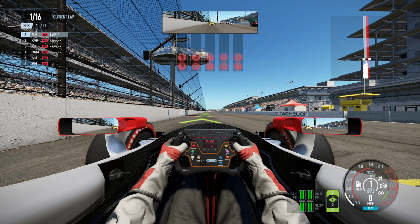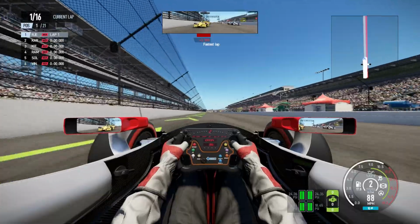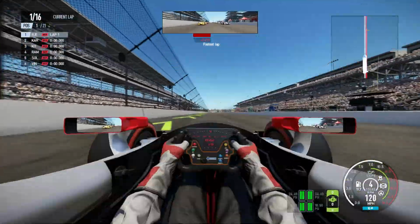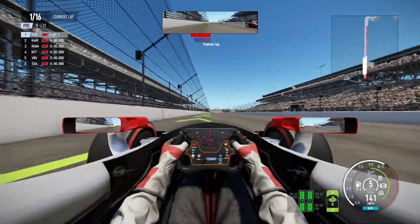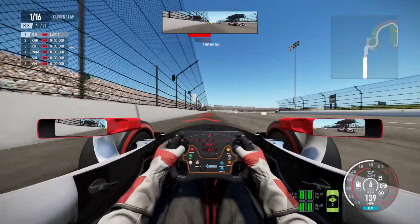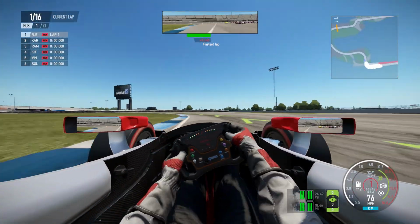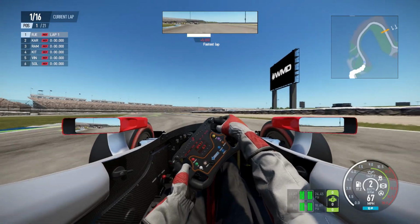Right, here we go then. So it is green lights here in Indianapolis for the road course circuit, and we've had a pretty good start actually. Better than everyone else actually, surprisingly. And will there be any dive bombs into turn 1? Hopefully not. But I'll brake early just to make sure. Gone out a little bit wider there, but that's okay.